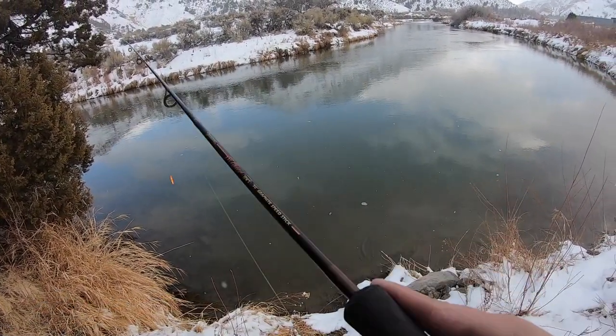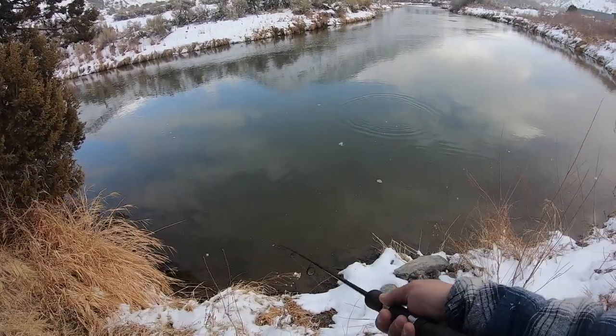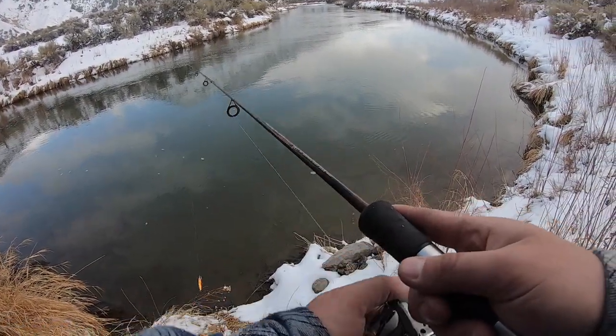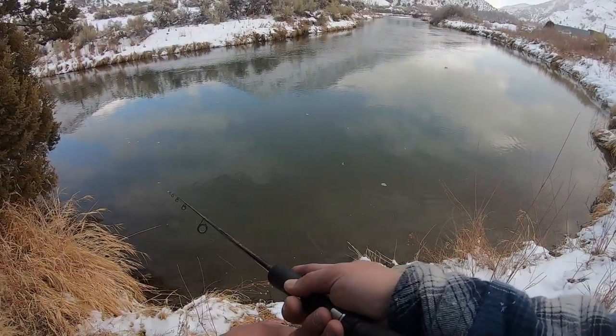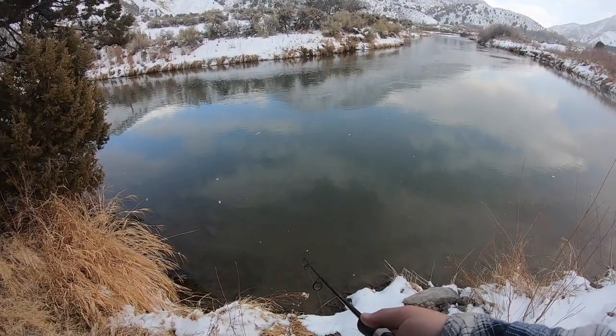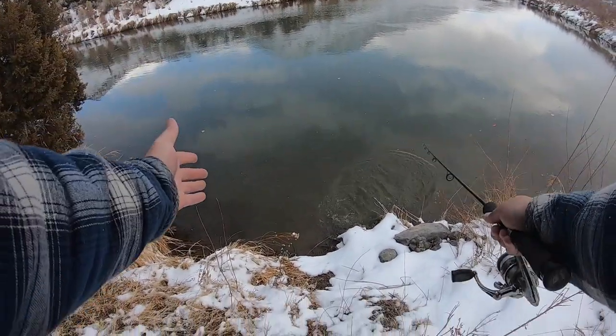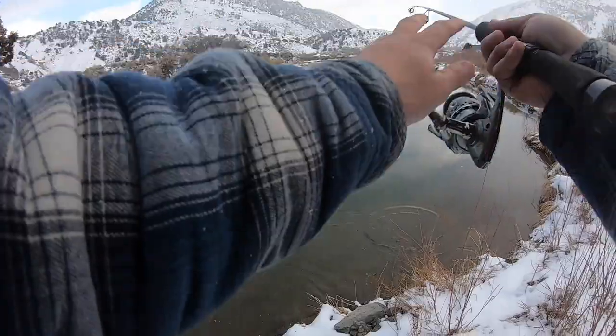Fish right there. Fish right there. He literally followed it up to the edge of the water and then he came nose up to it. Oh, and he didn't bite. Come on. There he is again. Got him. No. That was the same fish that came back for it twice.